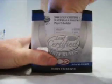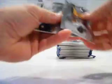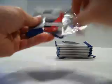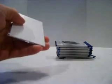Box number 5. Alright, for the Titans, Chris Johnson, football and jersey, numbered out of 250. That will definitely be for sale. And we got a red Reggie Williams out of 100. Insert for the Jags.